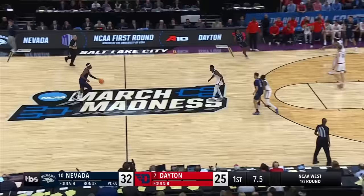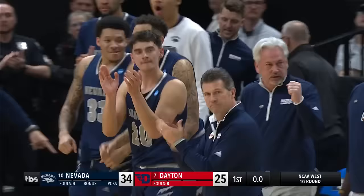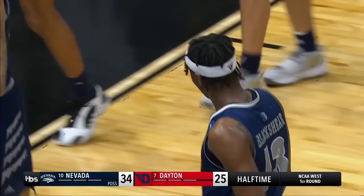So the last shot will be the Wolfpack's. Blackshear on the baseline. Over Ellis. And then he looks in the crowd. What a run to end the half. 16 straight points for Nevada.